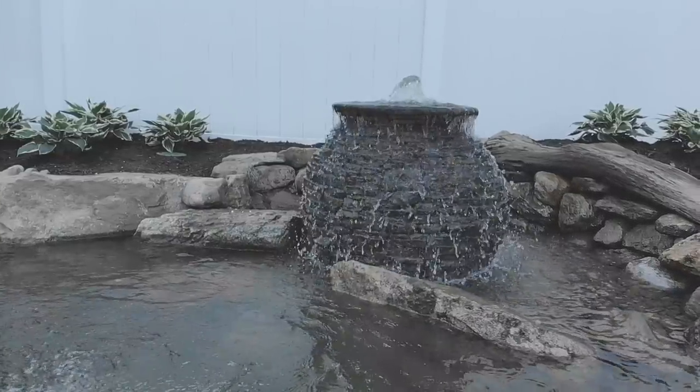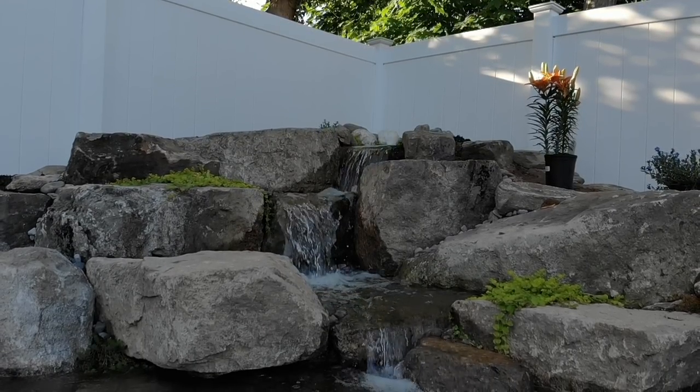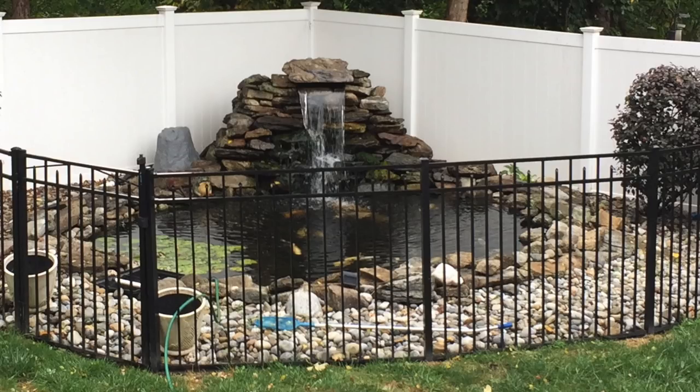Yeah, I like the urn. And I like the waterfall. So Scott, you started this pond adventure yourself 9 years ago with you and your dad, and your brother helped you out with the pond. So tell me what you think today.